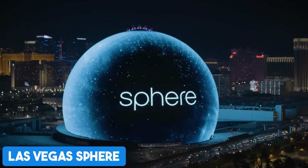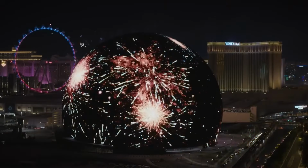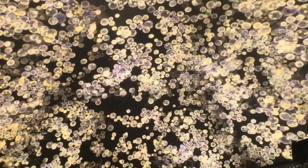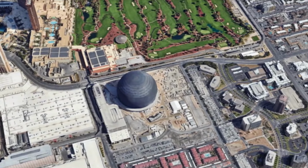This is the Las Vegas Sphere, where technology, art, and $2.3 billion are blended perfectly to create something the world has never seen before. This sphere has to be the most outrageous, most expensive, and definitely the most futuristic building yet. Officially called Sphere at the Venetian Resort, it is located just off the Las Vegas Strip in Paradise, Nevada.